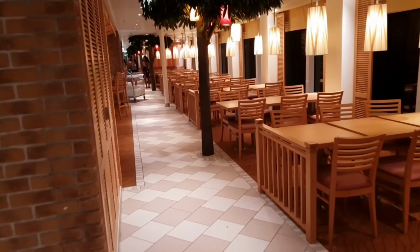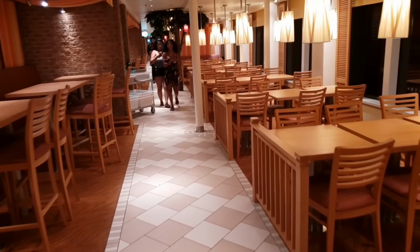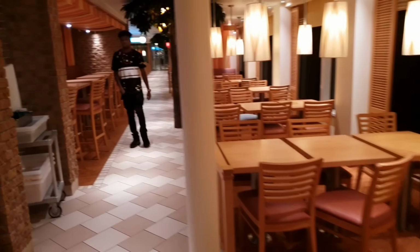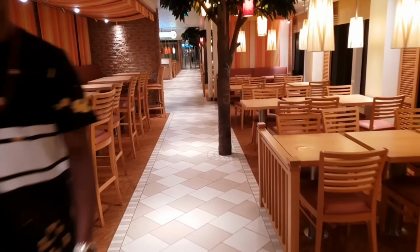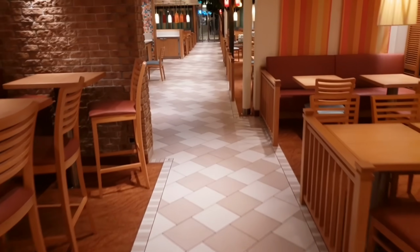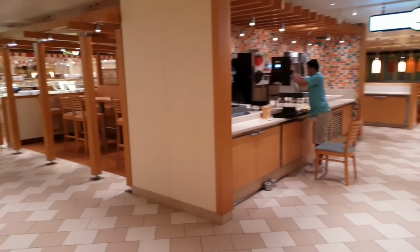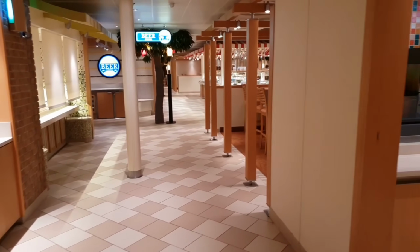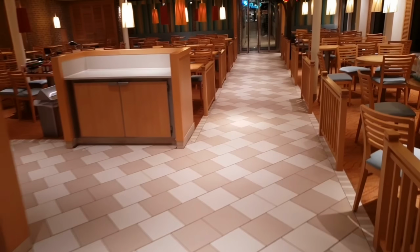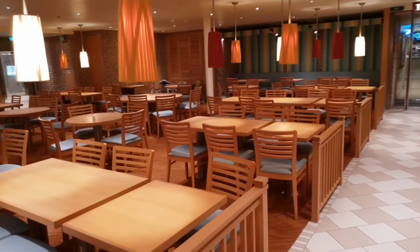The one thing I'll always point out here when I go through this Deck 10, for me, apart from all the chairs and tables, is the floor can become a little bit slippery when you're walking. So it all depends on your shoes. And this is the second buffet area. And as we walk through to the back of Deck 10, you can see these sort of big open areas right here.